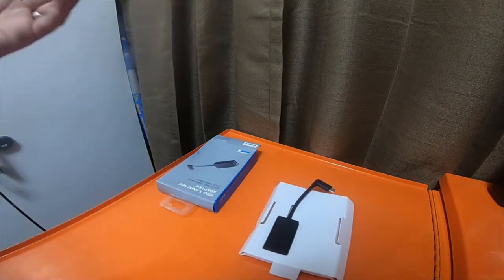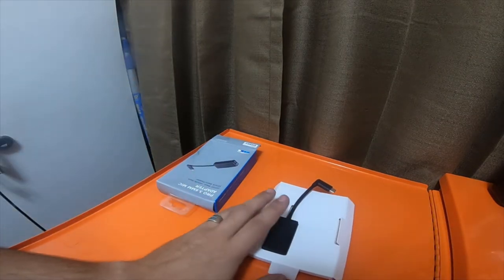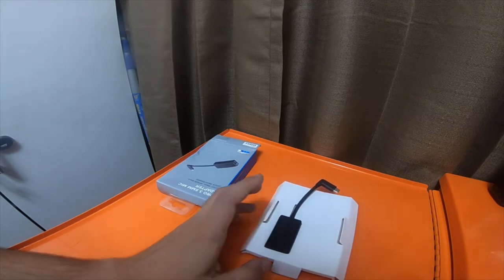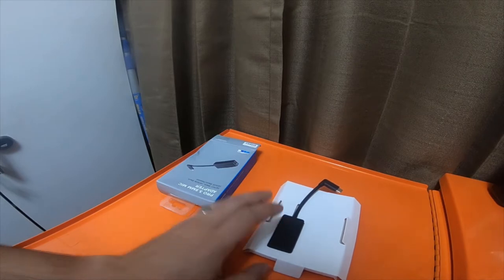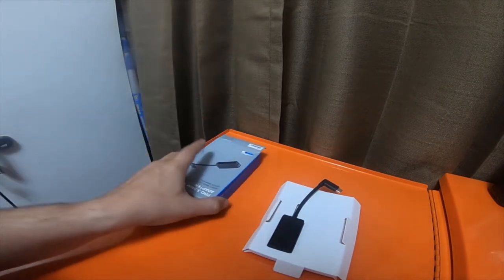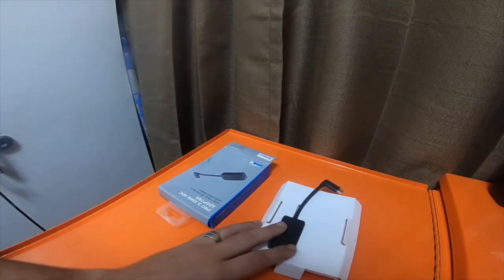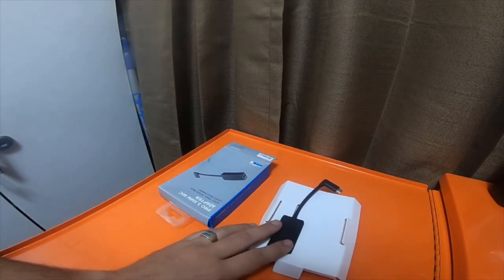I'm pretty happy about it. I was thinking this was never going to come, so I ended up going through a photography store, and they sent me two. I happened to get theirs yesterday, and I got this one today. So, I'll do the video on that one. Just a little small haul.